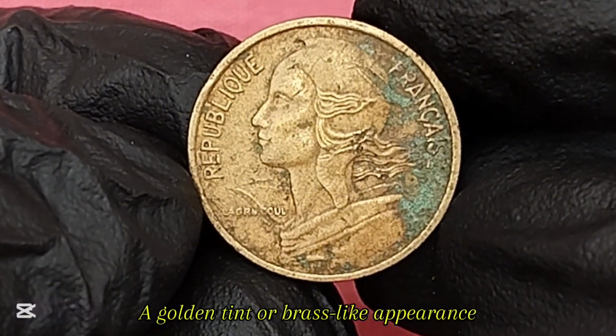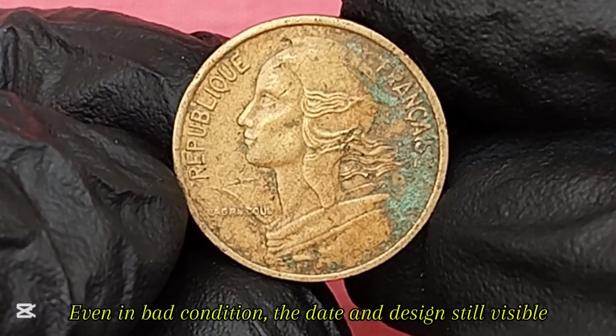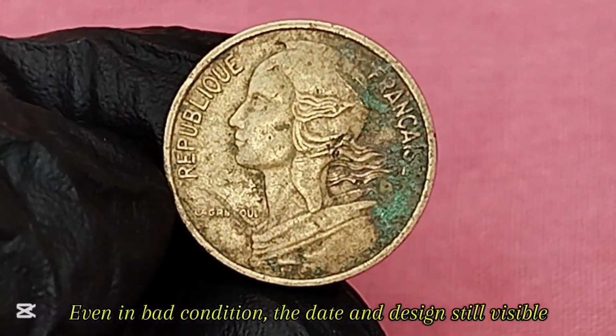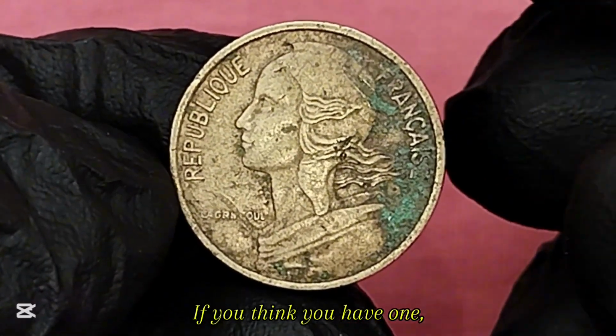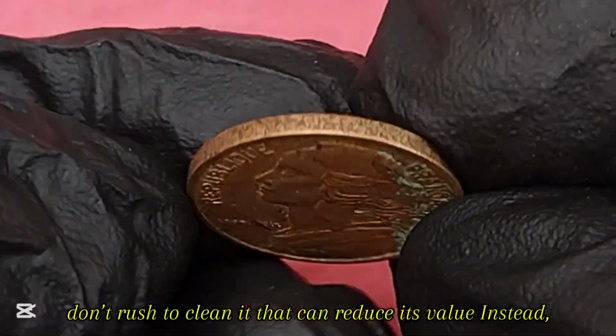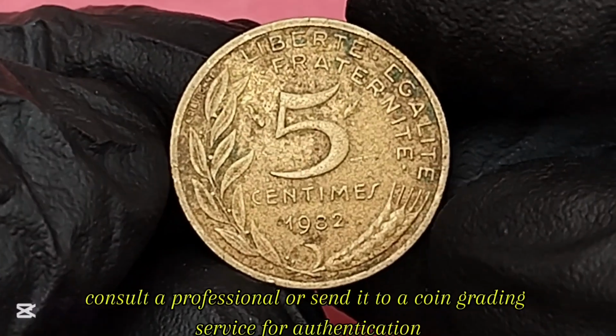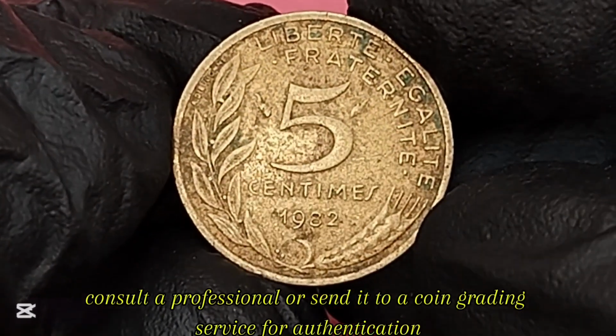A golden tint or brass-like appearance. Even in bad condition, the date and design still visible. A unique color tone or unusual wear pattern. If you think you have one, don't rush to clean it. That can reduce its value instead. Consult a professional or send it to a coin grading service for authentication.